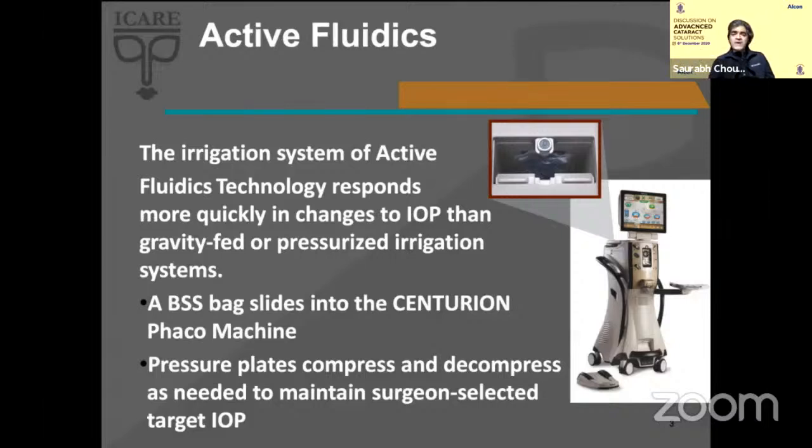So on the machine, you can actually control how much IOP you want, and if it is a high myope, you'll want to keep it a lot lower so that there's less pain. Besides that, there are a lot of other advantages. In fact, we've gone down to IOPs of 20 as well, which is almost equal to what a normal IOP of the eye is.